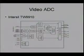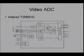So the chip we chose to do the video sampling and conversion is made by Intersil. Its part number is TW9910, which is an unusual part number for Intersil. We normally start ISL.